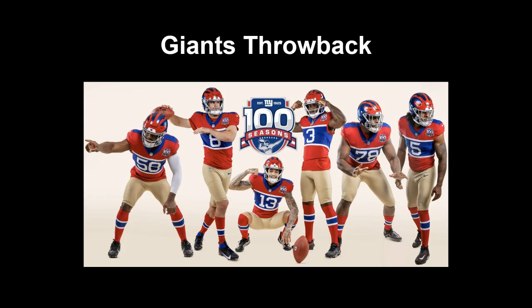Now we have the throwback uniforms. We're starting off with the New York Giants. These uniforms go back to, from what I could tell, the 1930s. So it's 100 seasons of New York Giants football. This is a little different than their original uniform. When you think about it, this goes back to the time of leather helmets for football. So they created a helmet to go along with the uniform.